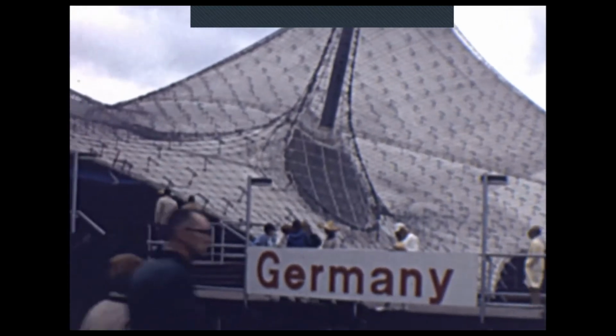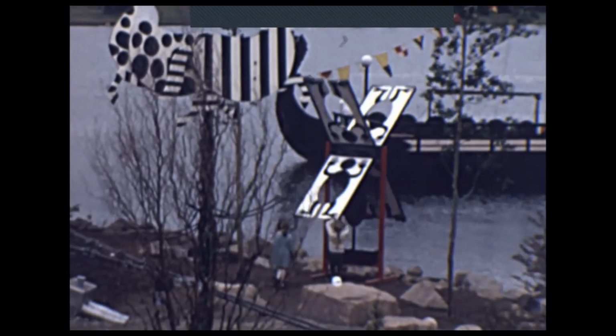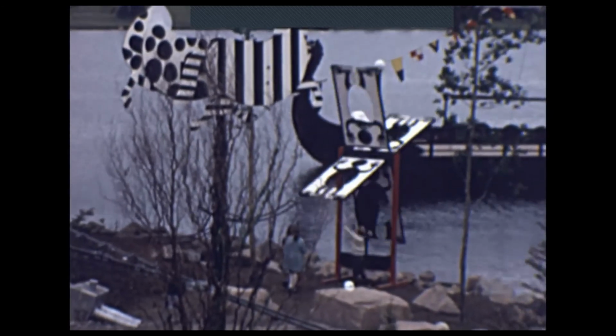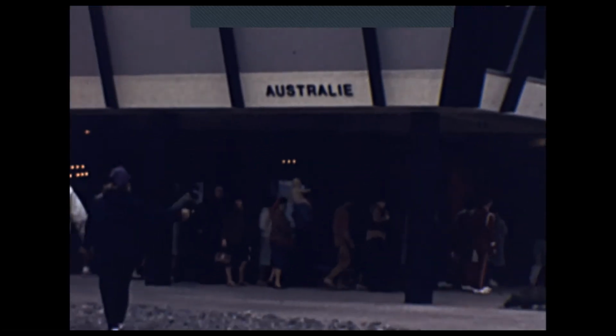Now we're off to Germany. And kind of a fun little sculpture outside. The kid's enjoying himself. And inside, just a couple poles to help support the tent, but a tremendous amount of interior space, all sorts of things on the German industry.